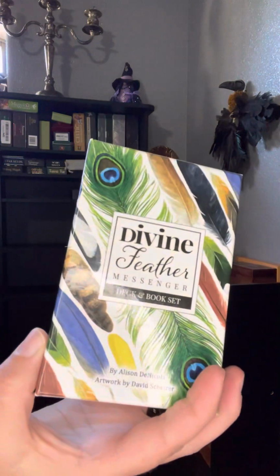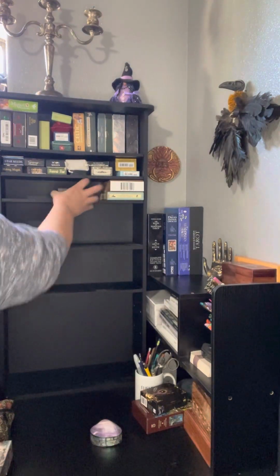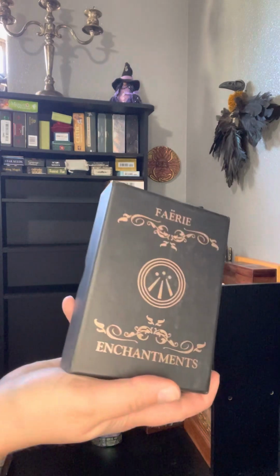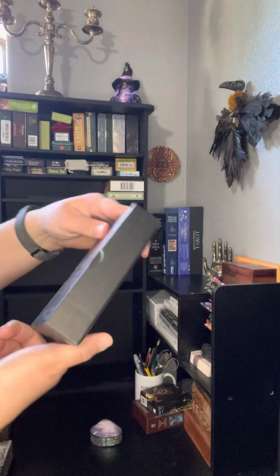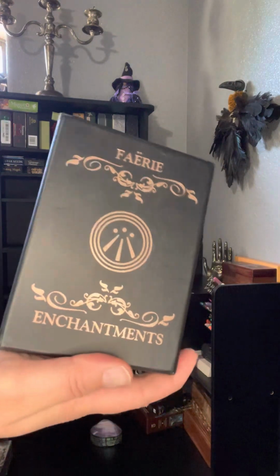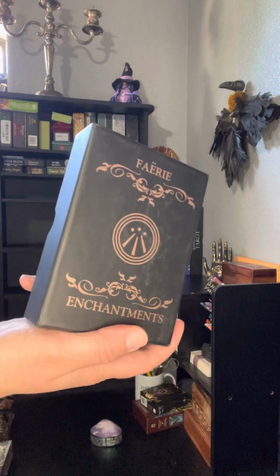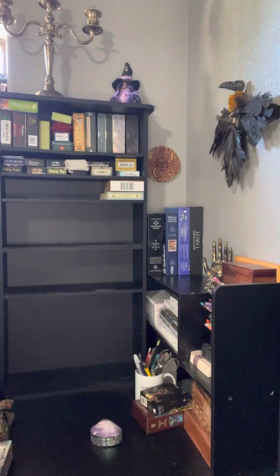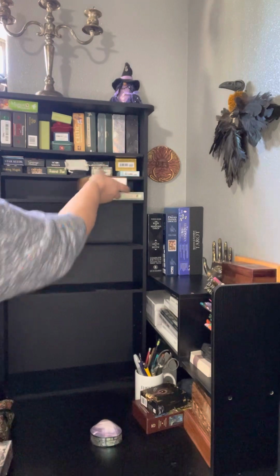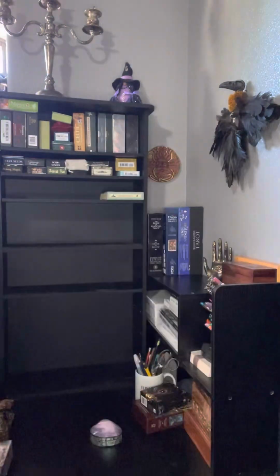Love this deck. Divine Feathers. Yet again, more oracle decks. Ooh, Fairy Enchantments. I think this is by Ian Daniels. Yeah, Ian Daniels. Love the artwork on this, and it's a great deck. It's actually a kind of enchantment spell system as well. It's very cool. Definitely worth the investment.